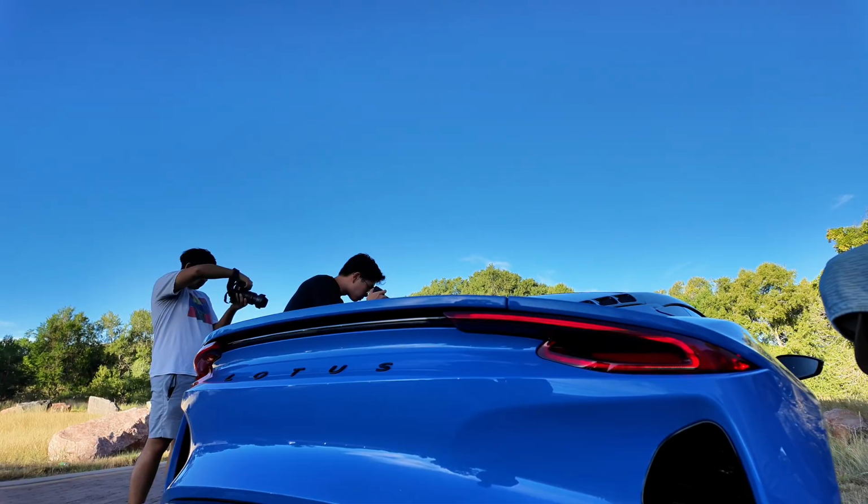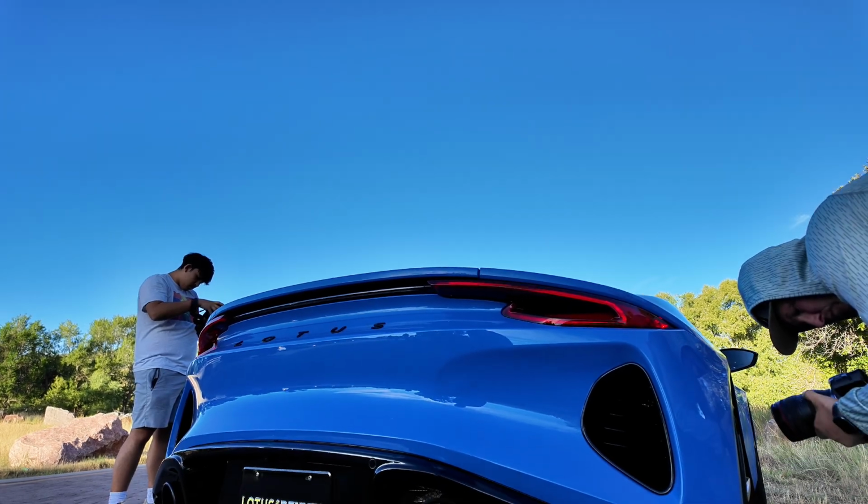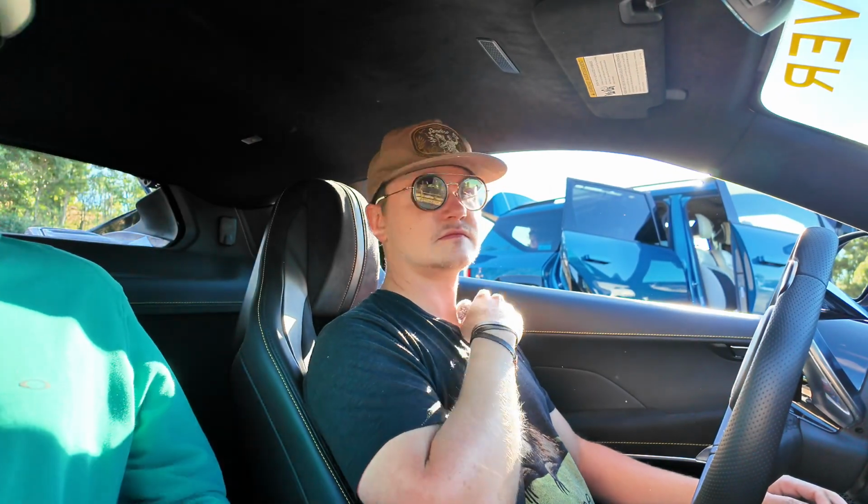It looks great, sounds really good. We just got a flyby with Steve driving it earlier. But yeah, especially for a 6-cylinder, it's got a great sound. So excited to check it out, excited to drive it. Radio check.